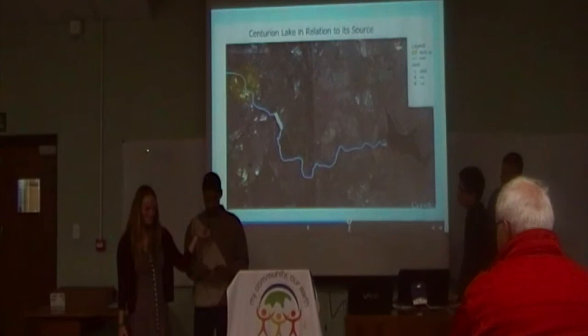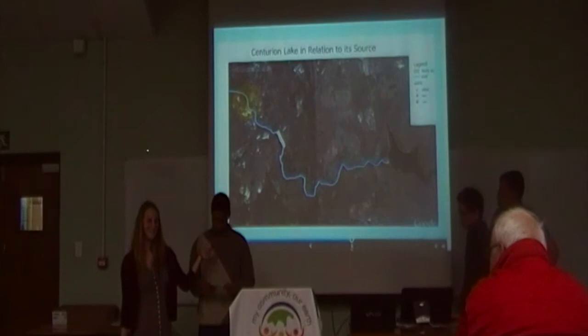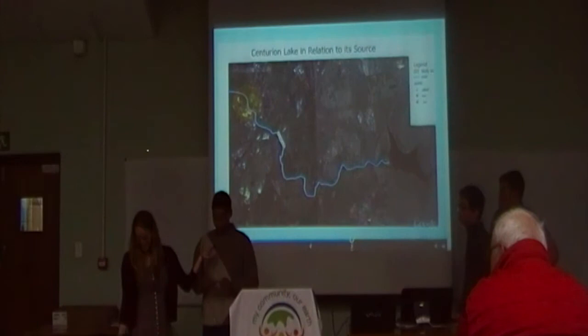and how the two water masses are relative to each other. The significance of the lake being the source of the lake is that the pollutants that enter the flood dam, with agricultural chemicals and raw sewage being the majority, subsequently end up in Centurion Lake, affecting the wildlife population and defacing the natural beauty of the lake. Thank you.